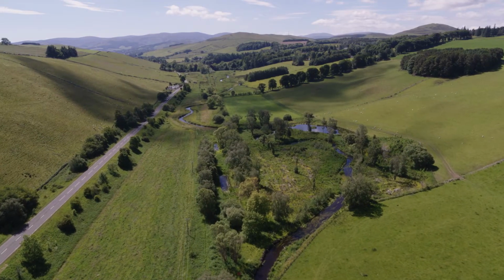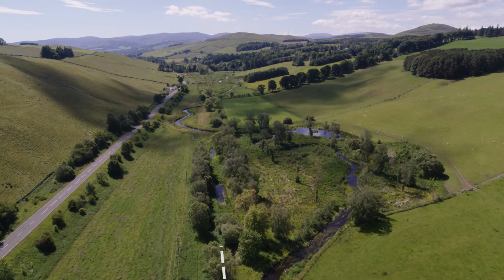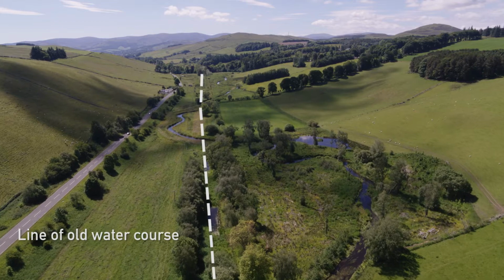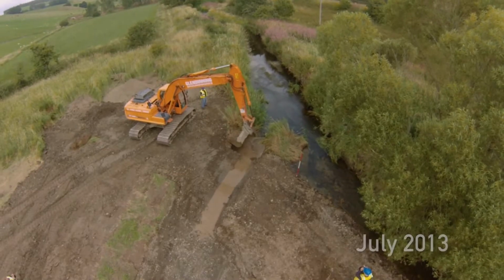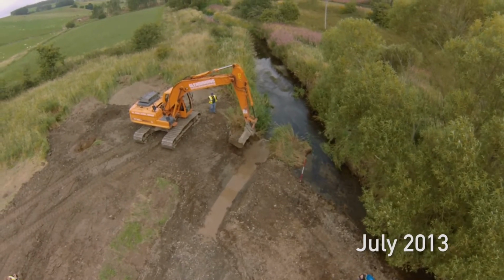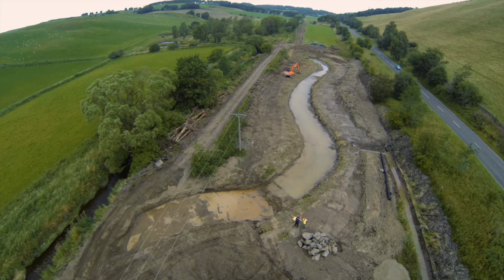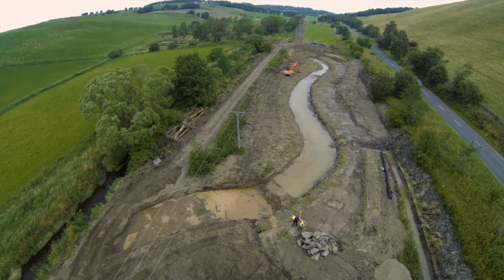The showcase of the project was the re-meandering of a 2.5 kilometre stretch of the main stem to reconnect the river with the floodplain. So the re-meandering took about 3 years, but you are restricted to the summer months only, and it is a complex process. It involves a lot of earth moving in terms of taking down flood embankments and cutting a new channel and reintroducing the river into it.